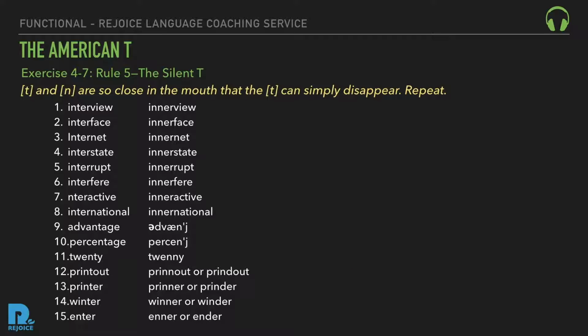Exercise 4-7, Rule 5, the silent T. T and N are so close in the mouth that the T can simply disappear. Repeat. 1. Interview. 2. Interface. 3. Internet. 4. Interstate. 5. Interrupt. 6. Interfere. 7. Interactive.